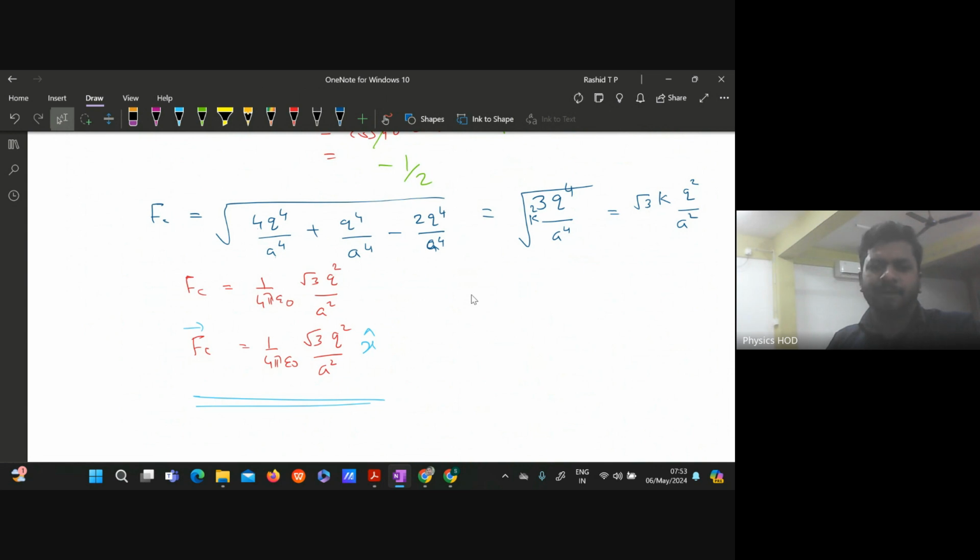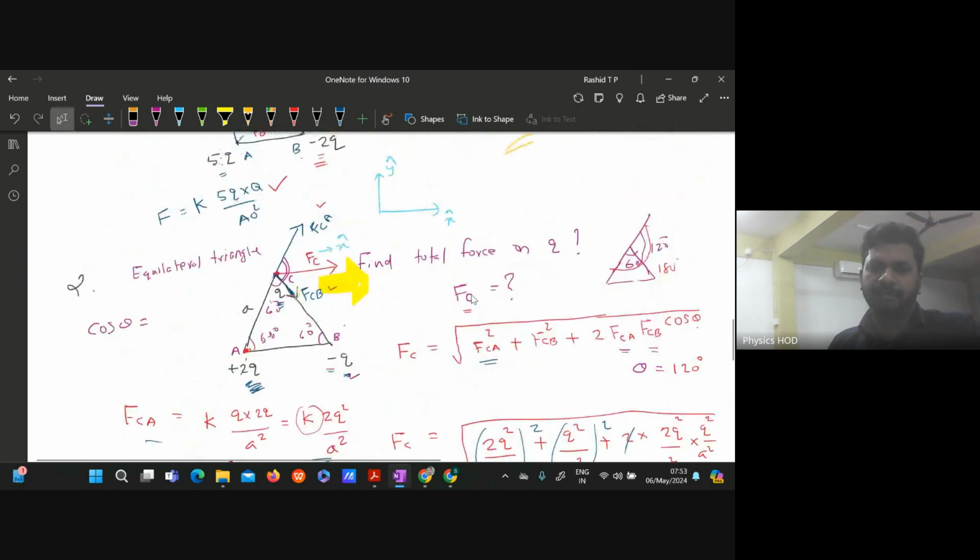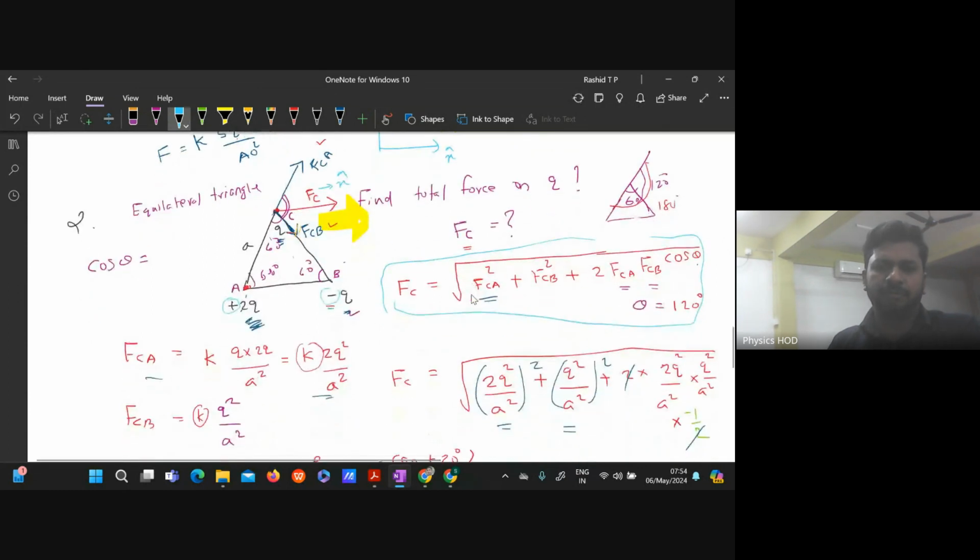This is the way of doing the problems, especially the vector quantities like a Coulomb force. What we did is we considered the negative and positive sign in determining the direction, and the magnitude we calculated using this expression. And finally, to give the direction of the force, we followed this technique.